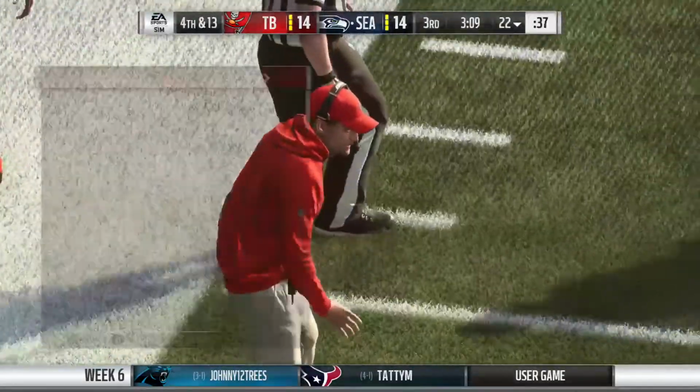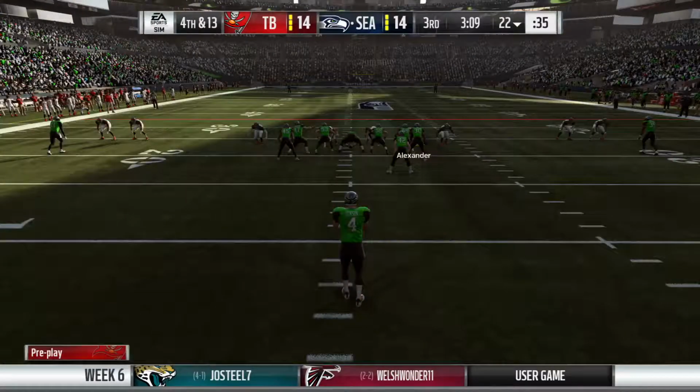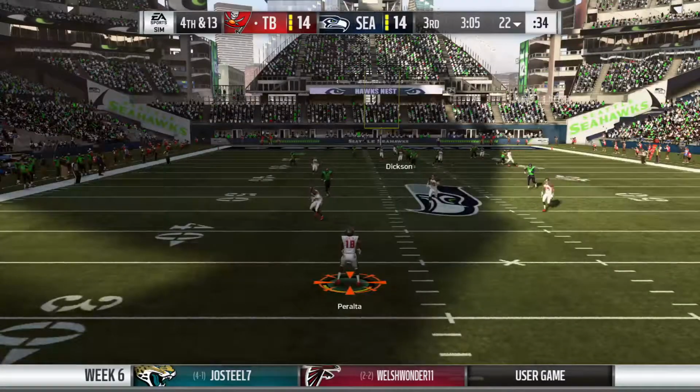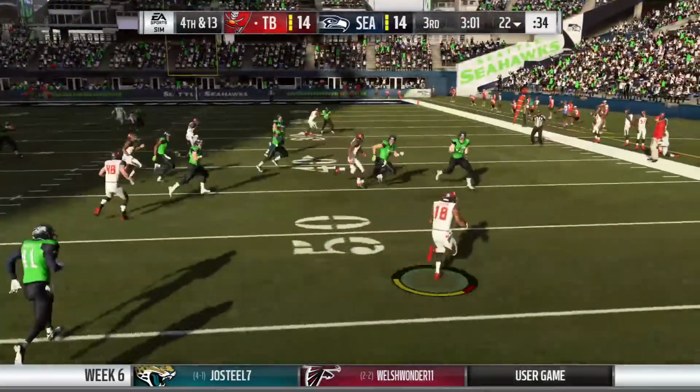We've seen good cover skills on display throughout this game, really from both teams. And there's another nice example there of them making it difficult to complete a pass. And the punt team on now as this one's sent away. And it's fielded at the 34.